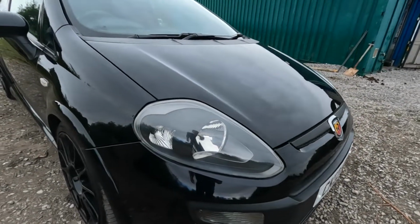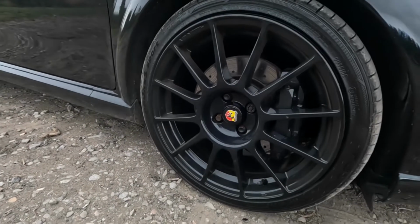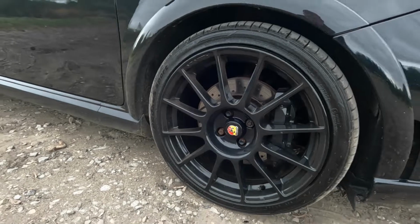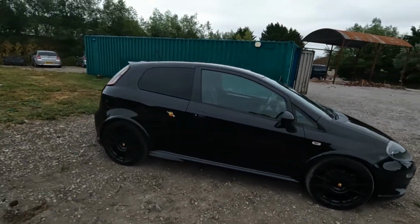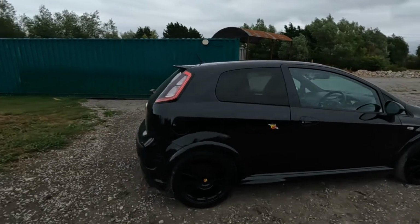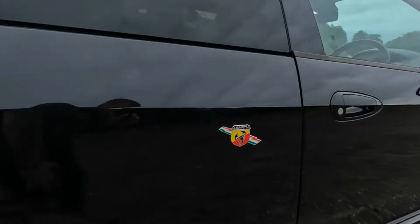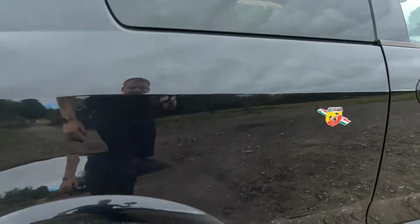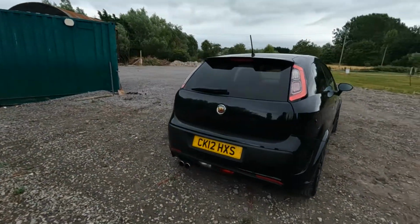Headlights have had a restoration. Bumper's been fitted nicer. These wheels have been properly powder coated and they've got brand new centre caps, which are looking awesome. The whole car's had a really good machine polish. Some of that paint was looking pretty faded and scratched up. Brand new badges for the side. That just carries on around that way, really.